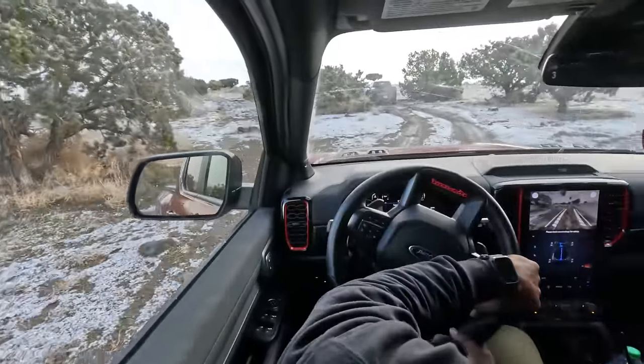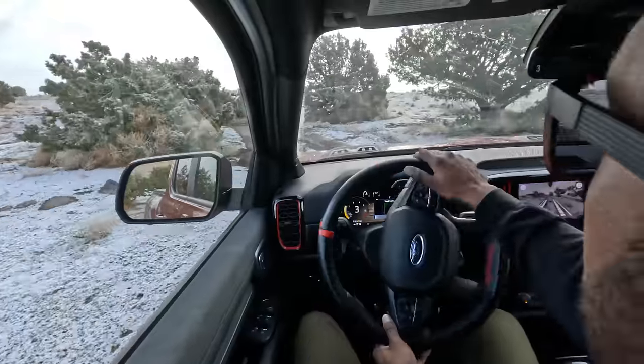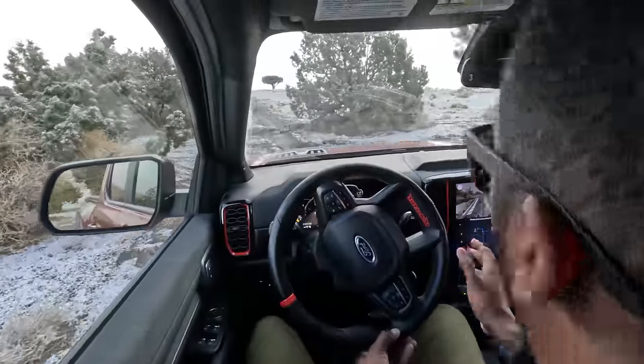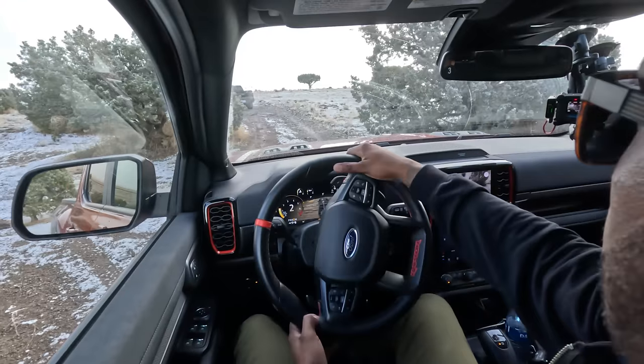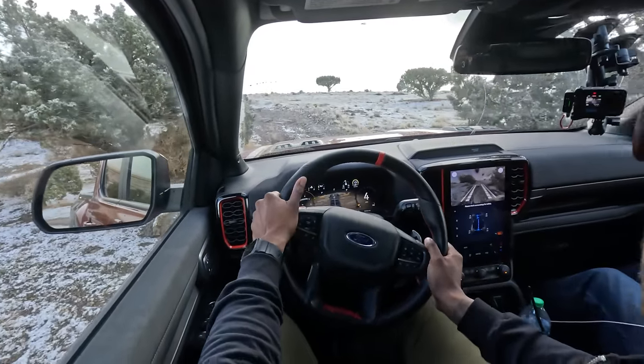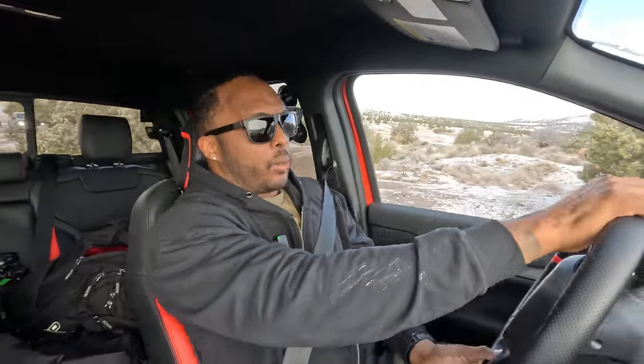These 33-inch tires are doing a great job at gripping the terrain. Right now we're going over a lot of big rocks, and we're in rock crawl mode for the drive modes and for low, and there's a lot of good power being delivered down below. Granted, for some reason, when you're going downhill, when you're shifting from first to second or second to third, it gives you a little bit of a bump. But besides that, this is definitely working out and it's really capable.